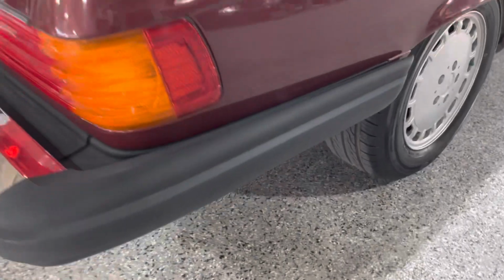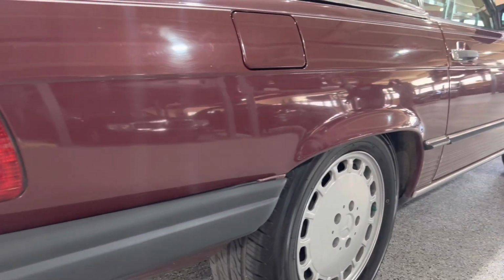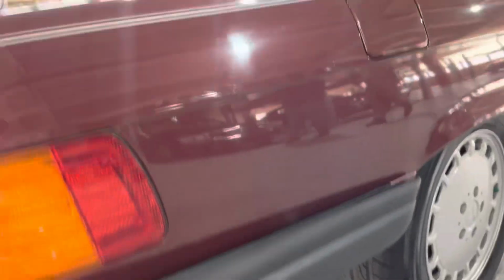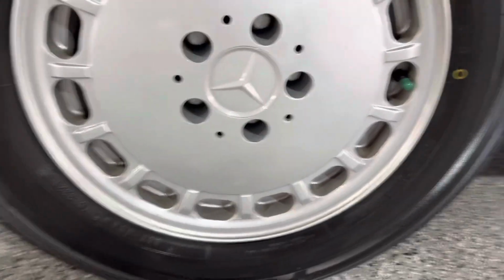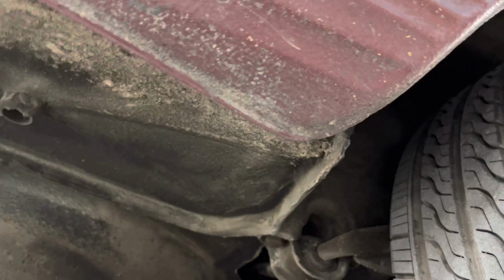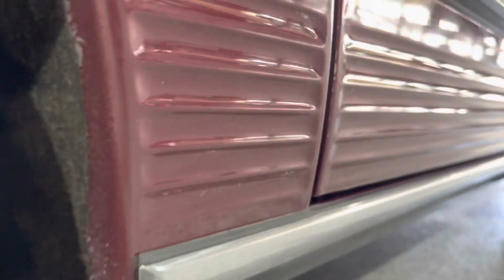So looking down the right side here, looks nice and clean going down the side of the car. And I'll show you the wheels. And our tire. Nice. And then still showing you, these are places where a lot of times they rust. And you can see his body has no rust on it. Really nice. And in here as well.